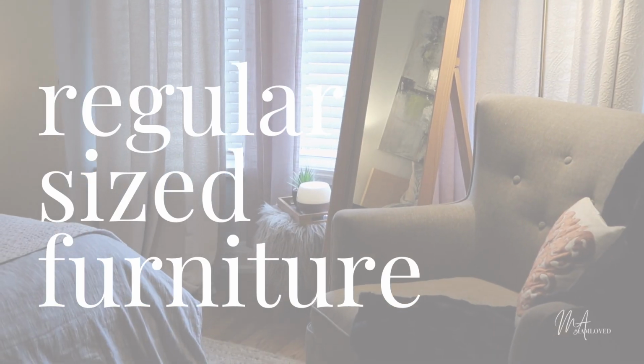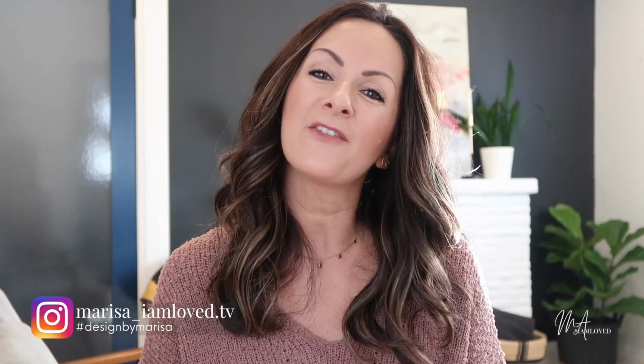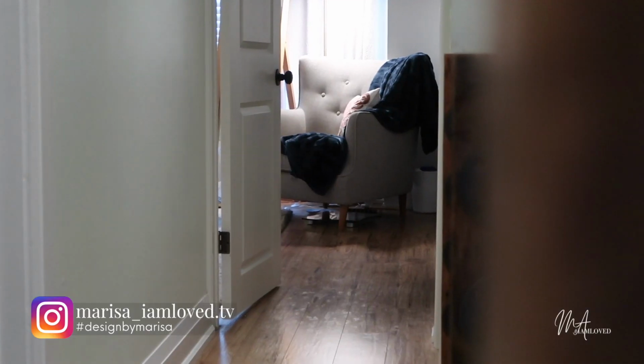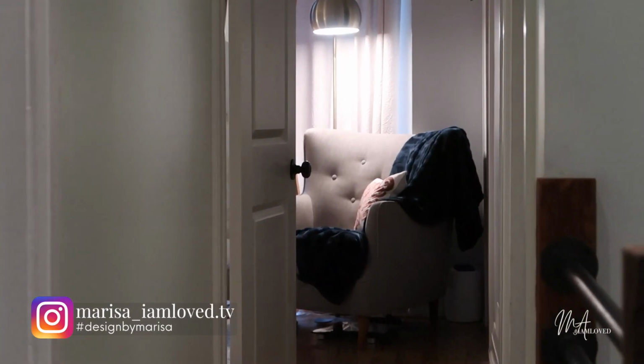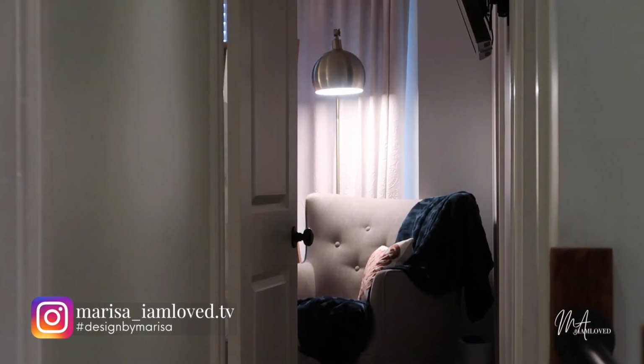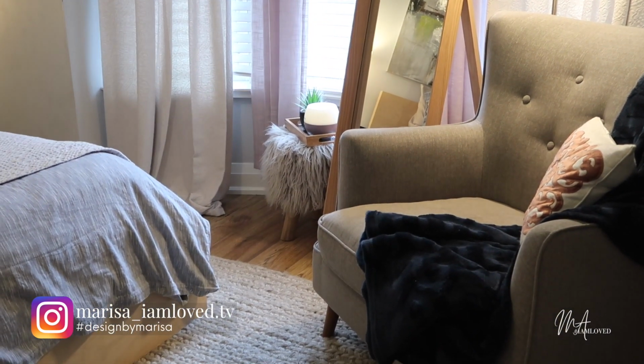The first one is by using this regular sized armchair. When you're walking down the hallway towards this bedroom, the first view you have of the room is this armchair, which immediately tricks your brain into thinking it must be a larger room because there's a sitting area. Also, because it's a regular scale piece of furniture, you think, okay, so it's like a regular size room. But when you walk into the room, you see it is not a large space at all.